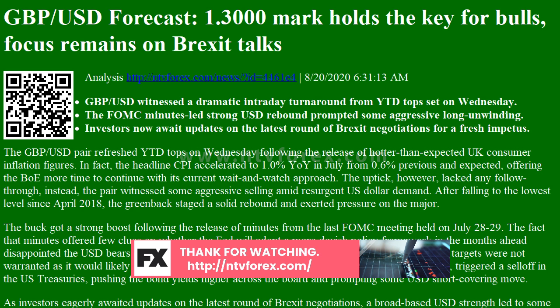After falling to the lowest level since April 2018, the greenback staged a solid rebound and exerted pressure on the major. The buck got a strong boost following the release of minutes from the last FOMC meeting held on July 28-29. The fact that minutes offered few clues on whether the Fed will adopt a more dovish policy framework in the months ahead disappointed the USD bears.